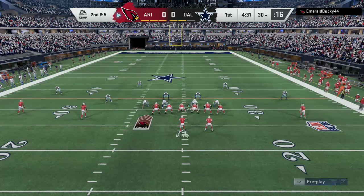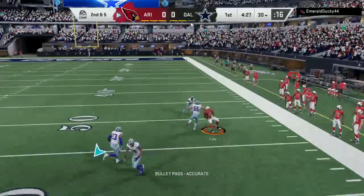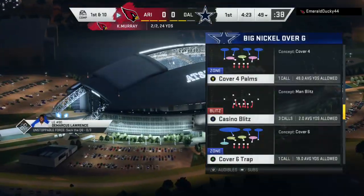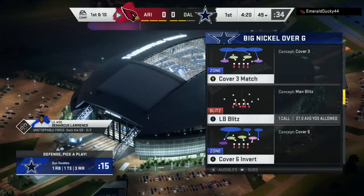Watch the run. On 2nd down, here's Murray. It's complete to his tight end, Charles Clay. 19 yards to pick up there. Move the chains. Almost not fair.